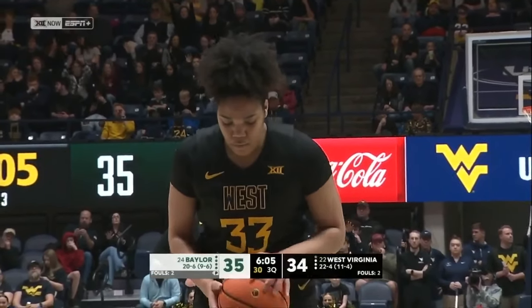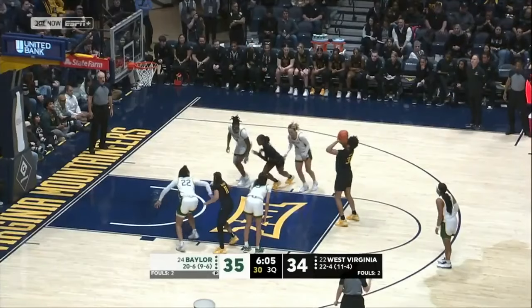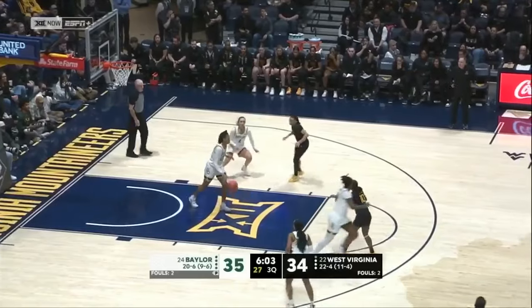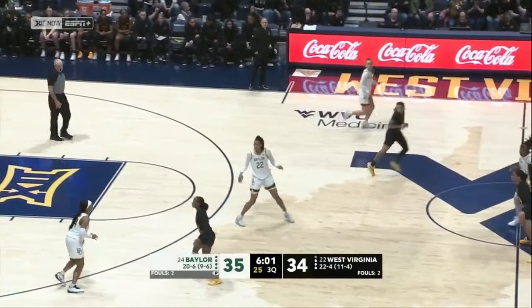Tirza Moore made the first free throw. Chance to tie it here. Short. Fauntleroy rips it down emphatically. Baylor still up by a point.